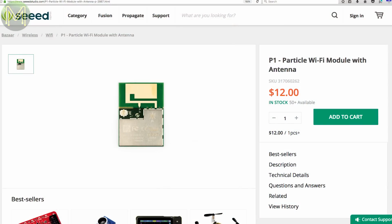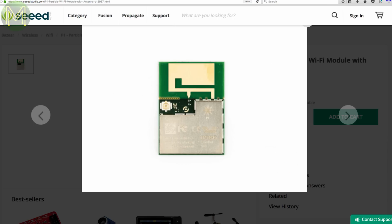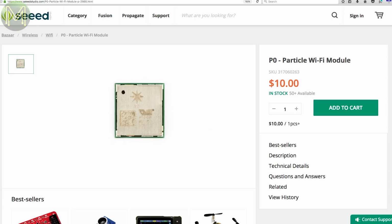Over at Seed Studio they have the Particle P1 Wi-Fi module running the BCM43362 IC and an STM32F205 with 1 MB flash, external 1 MB SPI flash and 25 GPIOs pushed out. This one has a breakaway antenna, or there's also the smaller Particle P0 module.